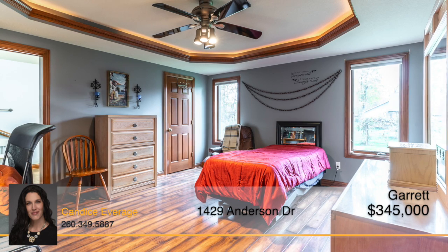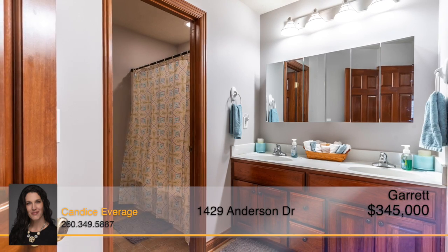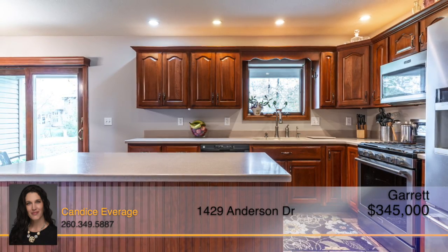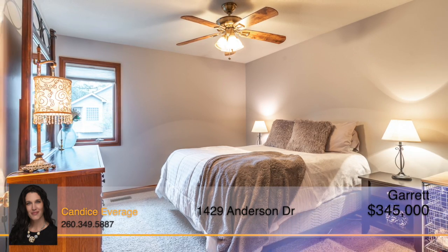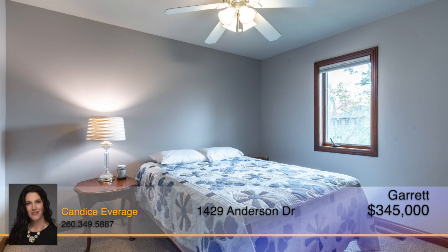The owner suite is complete with a lighted tray ceiling, walk-in closet, and full ensuite bath. The gorgeous eating kitchen boasts corian countertops, custom cabinets with soft-close doors, walk-in pantry, tons of cabinet space, and ceramic tile. The upper level houses the remaining 5 bedrooms, 2 of them boasting walk-in closets, and 2 full baths.